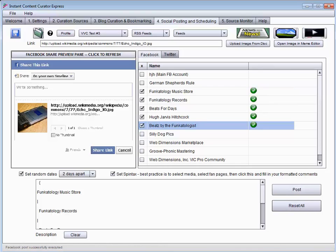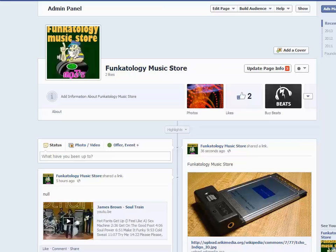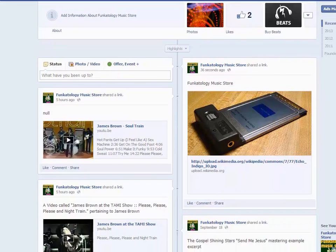Okay, so now they're all done, and we can go check, and you'll see each one has, like Funktology has this one, the record company has that one, Beats for Days is this one, so on and so forth. You'll see that will be the text that accompanies this picture when it gets posted. As you can see here, the first one in the list was shared immediately, and this was the text. Now I could have marked that up to be anything, but it picked the one that was associated with this fan page.